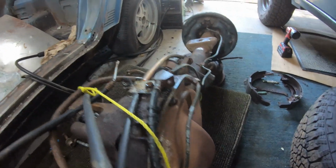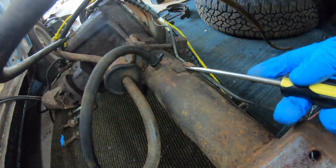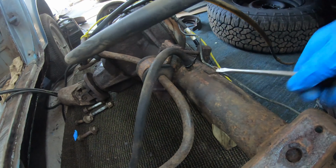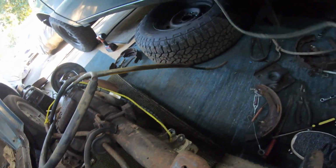All right, this side didn't really come out that hard. It didn't really put up a fight, but something seems really weird about these brake lines. I can't put my finger on it. They just don't seem like original. I don't know why. So what we're going to do is snake this out for now.